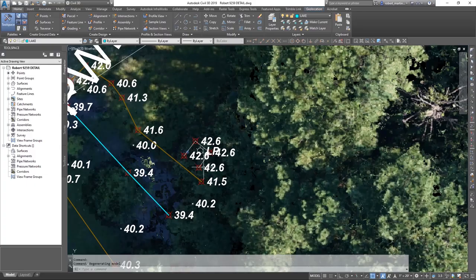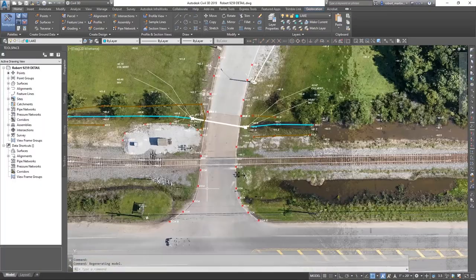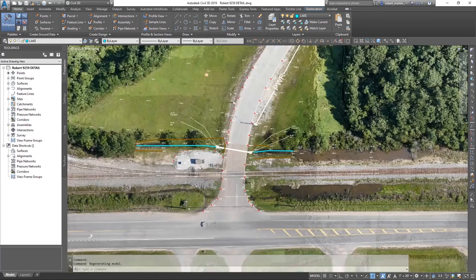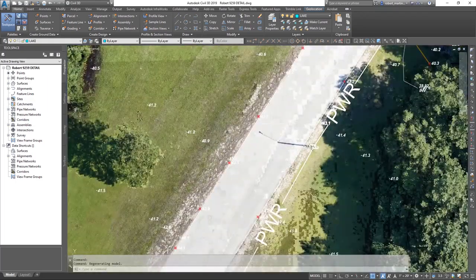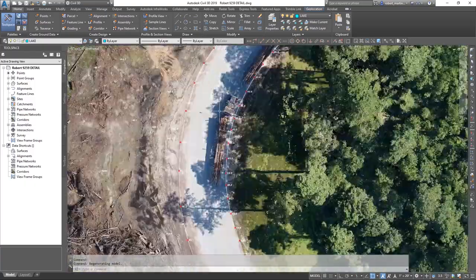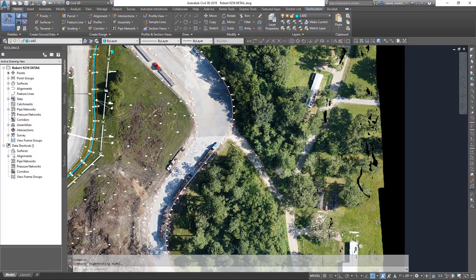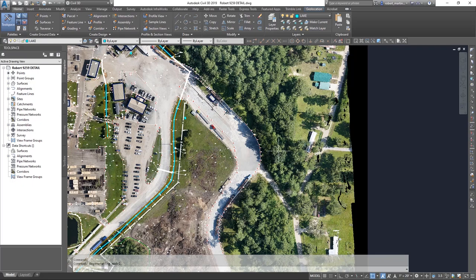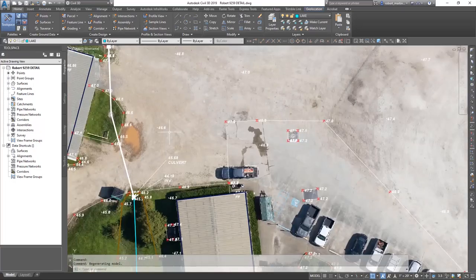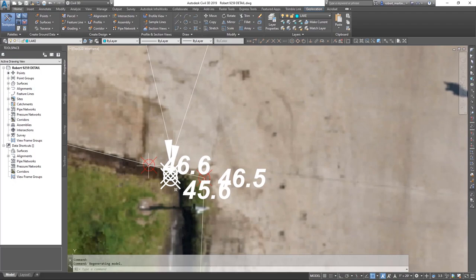For instance, this would be a good example. Maybe, you know, if you look at the time it took to shoot in these edge asphalt shots, this edge of road, I think the drone could have saved an enormous amount of time in the field collecting all this information that's in here. It could have even picked up more information. There's roads and stuff in there that could have just added to the drawing and made it look better. So, you know, the level of detail on this to me is pretty good. If you look, that's right on that edge right there.